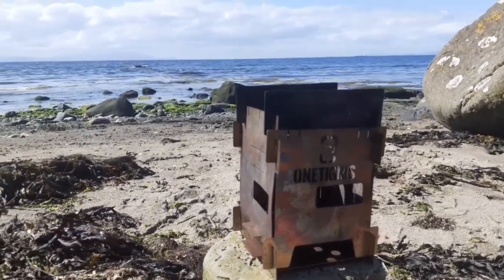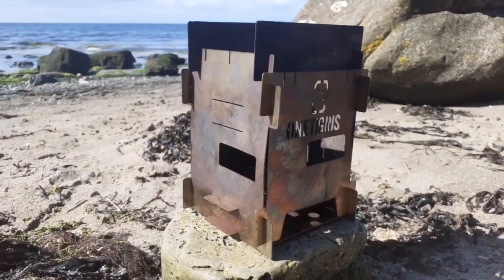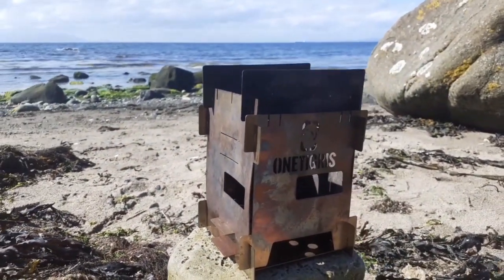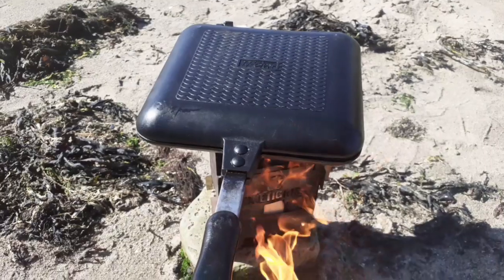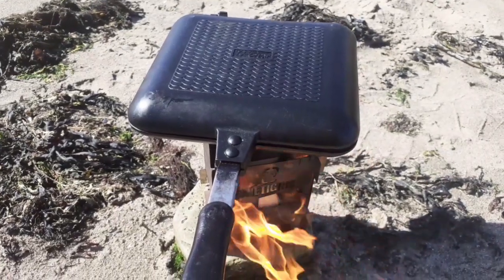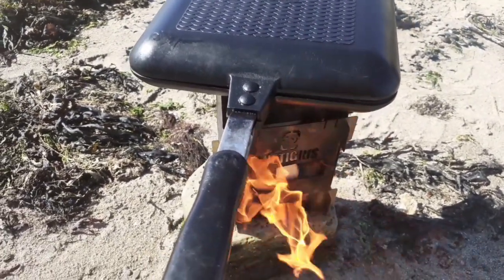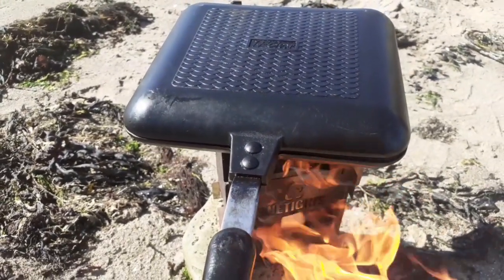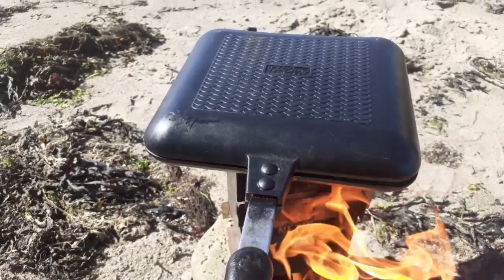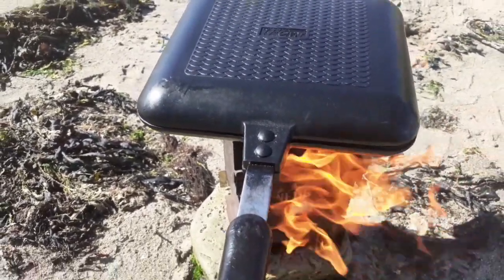So, this is a Onetigris Rocoid twig stove. Really a handy wee bit of kit. So, we're going to get that heated up and on the go. Got the TF grill with me tonight as well. I was going to bring my Petromax, but it's a fair bit of weight in that, so I thought, nice and easy, I'll just bring the TF grill.